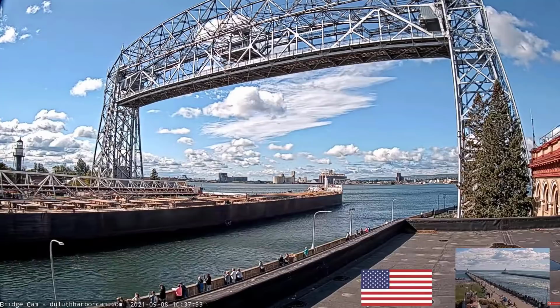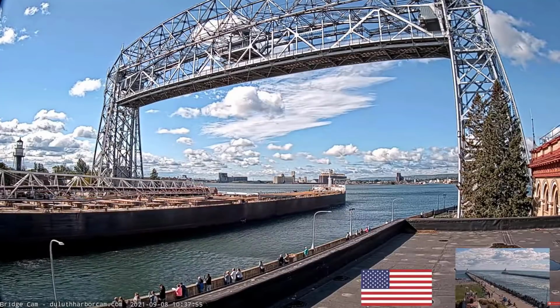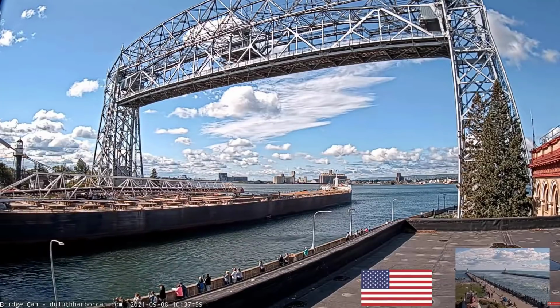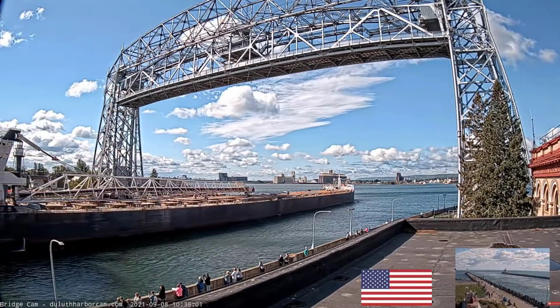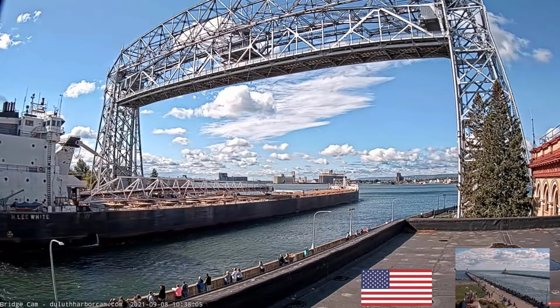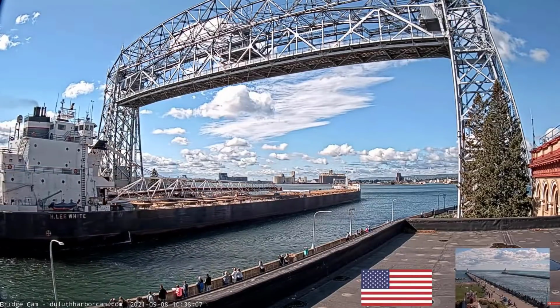The H. Lee White measures 704 feet in length, 78 feet in width, and 45 feet in depth. She's coming to the Twin Ports today to discharge limestone at Graymont, and then she'll be shifting over to General Mills Superior to load wheat. If you see any crew members on deck, give them a big wave and welcome them back to the Twin Ports.